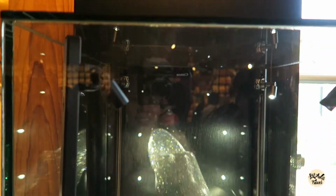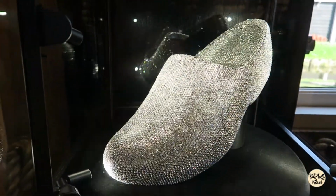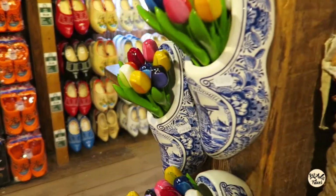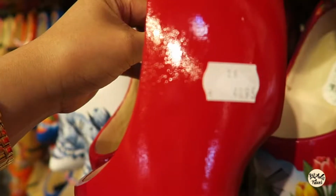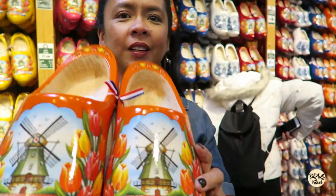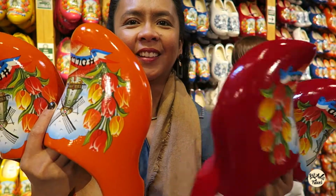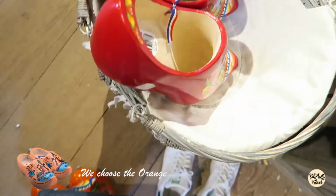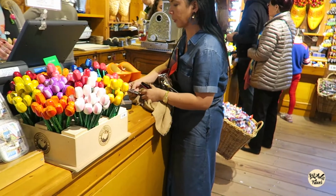Diamond plug. It's all about clogs in here. Oh, this is nice. Look, I'm going to buy this one. So this is €40 if you want to buy one. This one or this one? Should I take this? This one or the red one? Yeah, and this. €102. Yeah.